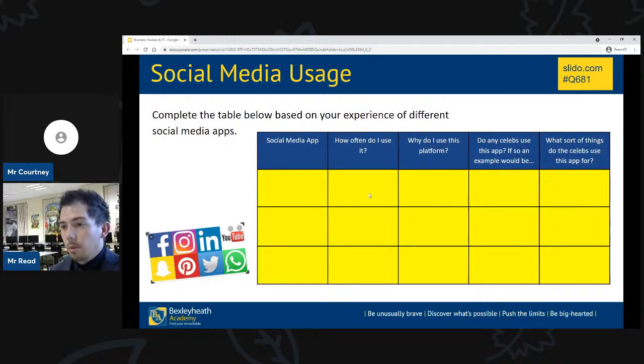Why do you use social media? Why do you use these platforms? So, for example, as individuals we might use them to communicate or talk with friends and family. However, businesses or companies might use social media in a totally different way, whether it's to promote their product or create awareness about an issue.